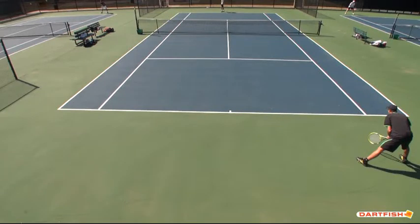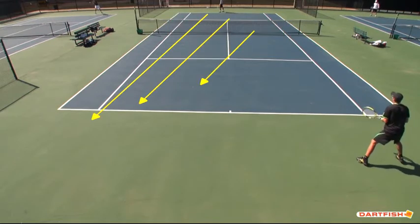Here's a look at Pat's match last week, his first round qualies against Jeff Gast. I thought he played a really good, clean match, winning 6-2, 6-4. It was a really windy day, with the wind blowing sort of from Jeff down towards Pat's backhand corner. You can probably hear it in the microphone as we watch the guys play. And Pat handled the wind really, really well.